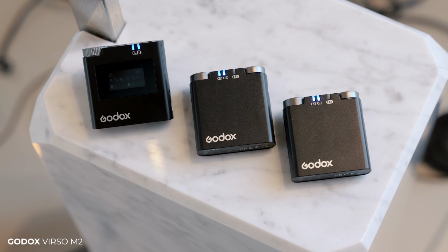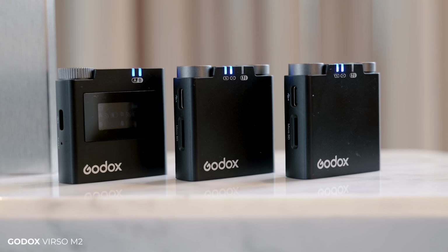The Godox Virso M2 comes in at $249, and that's for 2 transmitters, the receiver, and a charging case. A cool thing is that if you go for the Godox Virso M2, you also receive a hot shoe mount that you can mount directly onto a Sony camera. So if you're a Sony user, this one might be very convenient for you.